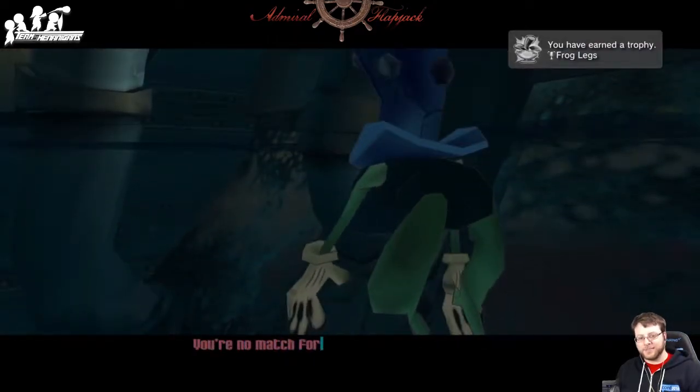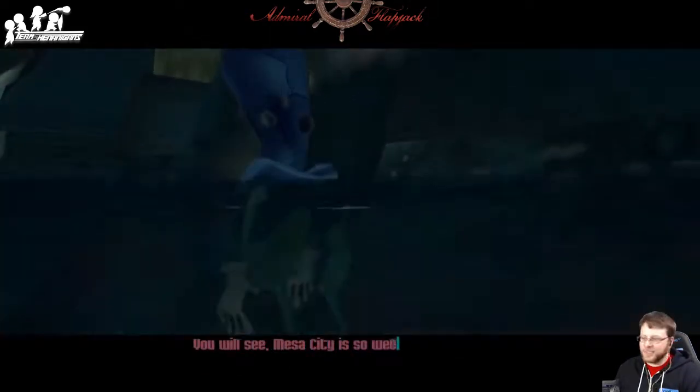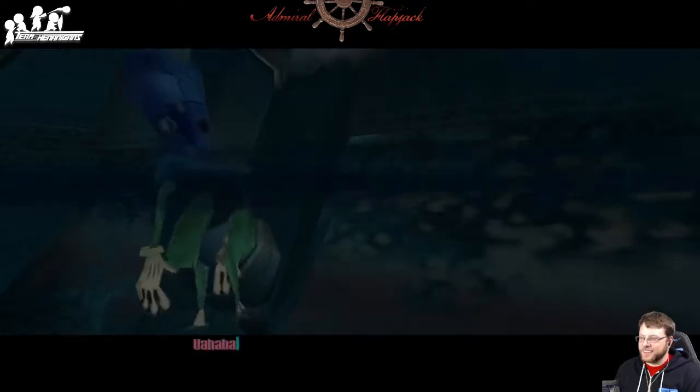You're no match for Mugshot, my villainous cohort in Utah. You will see. Mesa City is supposed to be facing that direction. A snake couldn't slither in without setting off alarms.